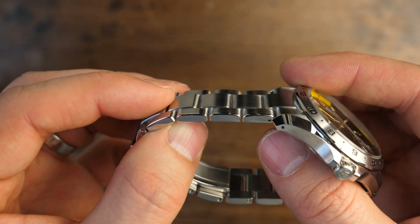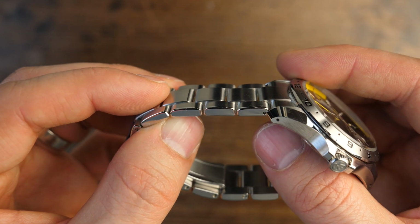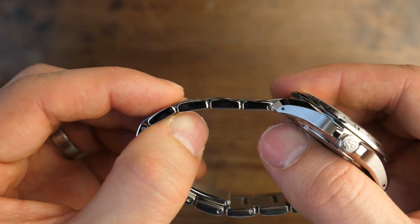But it's a way that it fades in. So the edge of the bracelet has a polished finish as well. So it's not just a straight finish of satin and then polished on the side. It kind of rounds round, and it is perfectly done. It's little details like that which stand out to me.